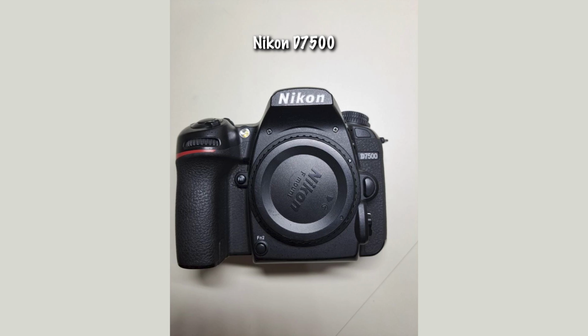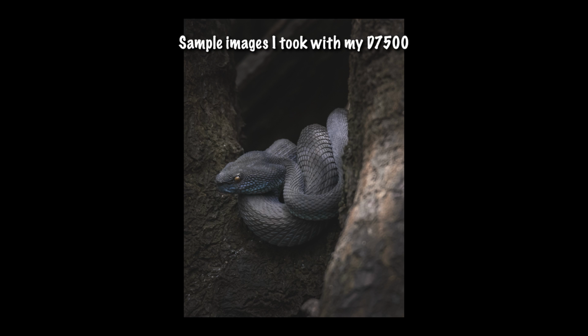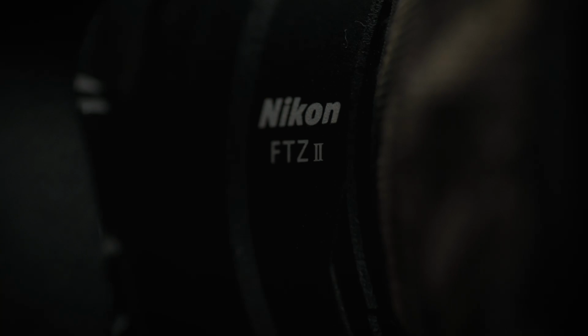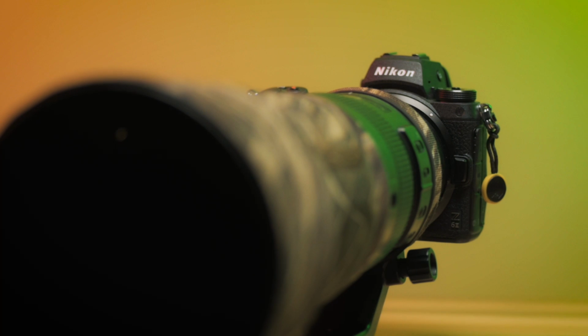I've been using Nikon cameras since 2017, so I first started with the Nikon Z6II DSLR, and then used it for a couple of years, decided that mirrorless was the way to go and switched over to the Z50. Now I have the Z6II, and paired with this FTZ adapter, this Z6II and 200 to 500mm f5.6 combination has been my go-to for wildlife photography and videography.